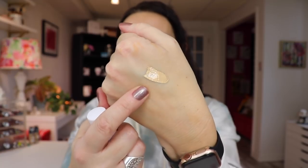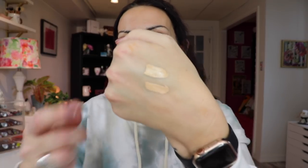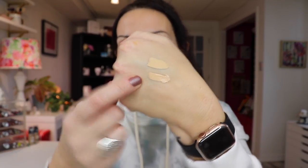I have light beige here. I'll give you a little swatch. This is light beige right there. It was a little bit too yellow for me, so I got medium peach, and that's a really good shade. So there's medium peach. The shade selection is a little tricky. I feel like the undertones are a little bit weird, but if you're normally kind of the same shade as me, medium peach. It might look a little weird under Target lighting, but in real life, it's good.